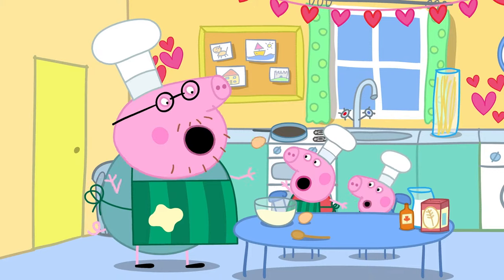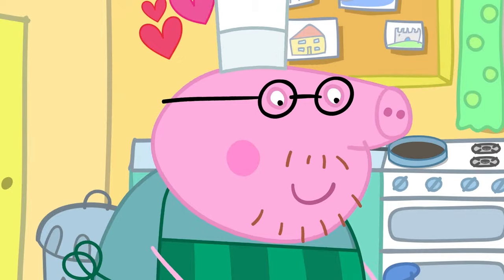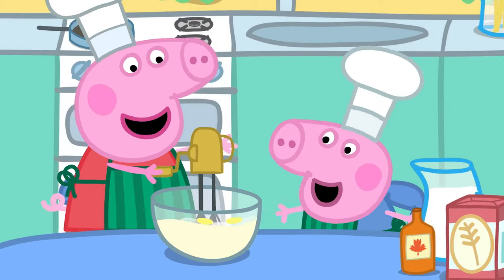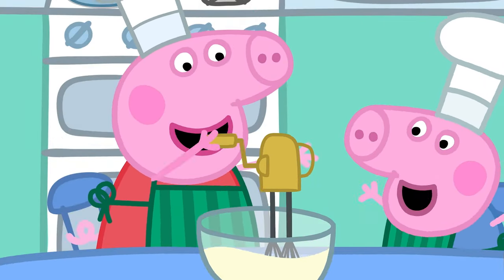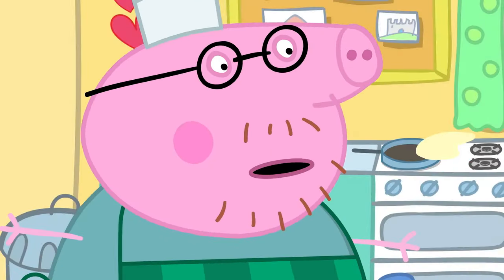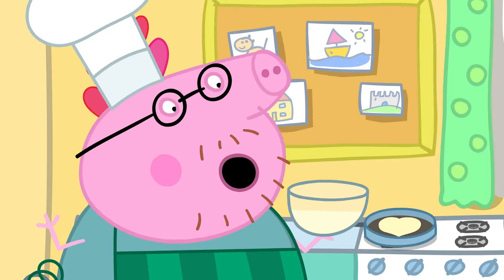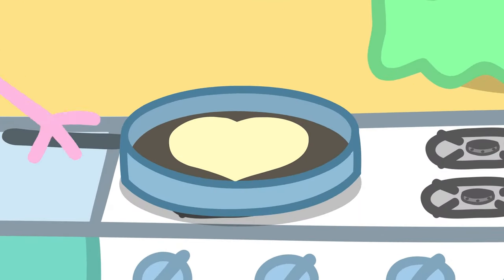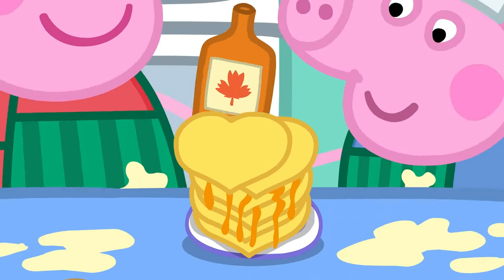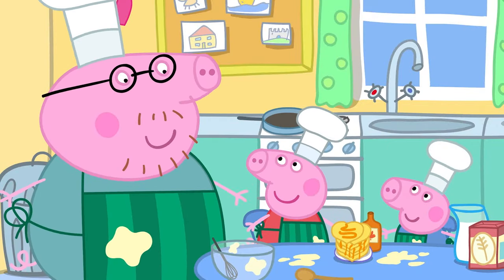Peppa, George and Daddy Pig are making yummy heart-shaped pancakes. Now for the fun bit, whisking. This is fun. Peppa loves whisking. Peppa really loves whisking. Oh my. Careful. If you make too much mess, we won't have enough mix to make Valentine's pancakes. Wonderful. Now, we'd better get tidying.